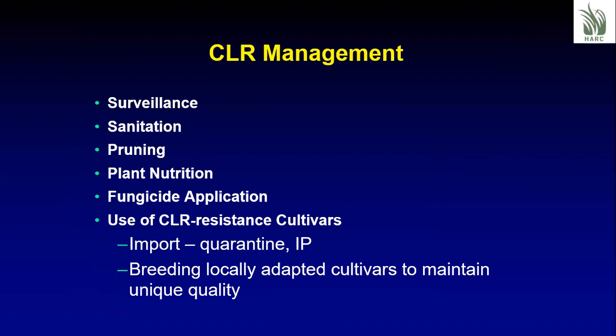In order to obtain CLR resistant cultivars, we can import resistant varieties that have already been created somewhere else in the world, or we can breed locally adapted cultivars with CLR resistance in order to maintain the quality. Imports are very important. However, they have the issues of long quarantine time and intellectual property rights, and they may or may not be adapted to Hawaii's growing environment. They may also change the quality of our coffee. So it's still important to have our own breeding program.